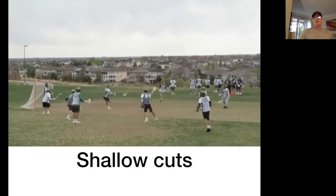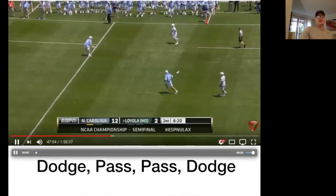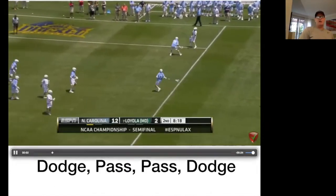So your kids will be ready for the movements of a 1-4-1 if you end up wanting to run this, but it's going to be important to have those fundamental movements down. So this is huge. This is one of the most fundamental parts of offense and one of the most fundamental parts of a 1-4-1. And that's that we dodge, pass, dodge.